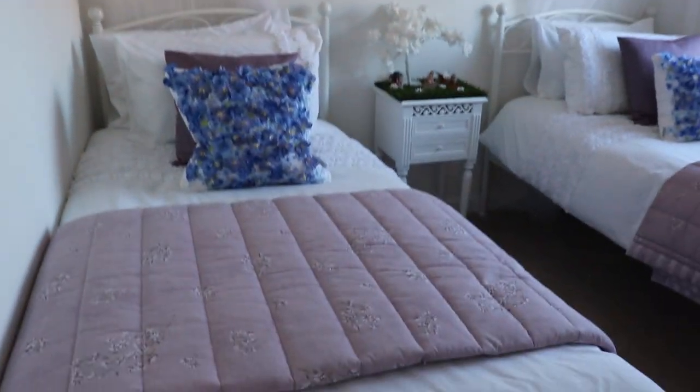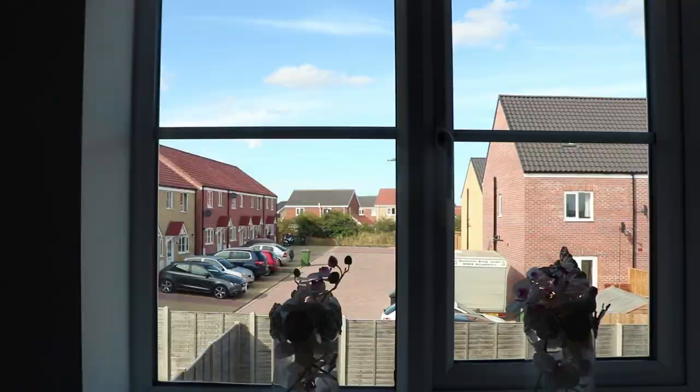Then let's go to the fourth bedroom. Ooh, I like this one. It's bright in here. I like a bright room. There's a window here. This is what I'm wearing. Not that you care. Let's go to the fifth bedroom.